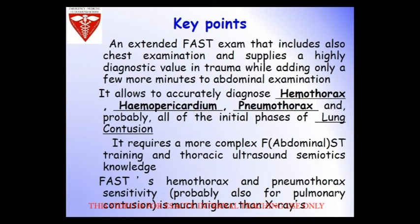So, an extended FAST exam that includes also chest examination has supplemental diagnostic value in trauma, while adding only a few more minutes to abdominal examination. It allows accurate diagnosis of hemothorax, hemopericardium, pneumothorax, and probably also the initial phase of lung contusion. It's not important in emergency to see the lung contusion. It is important in the second phase when the patient is in intensive care unit, but probably of the initial phase of lung contusion you can see.